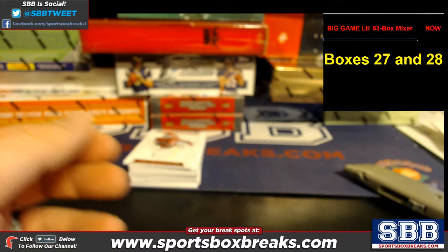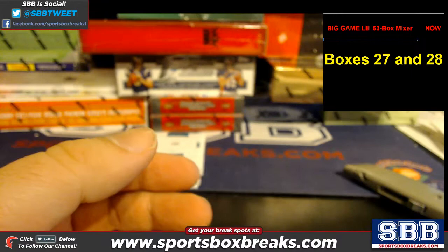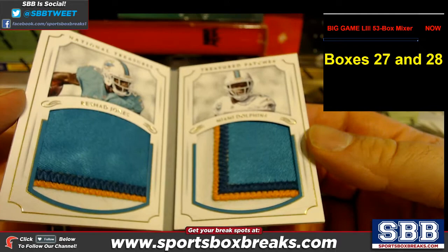All right. We got Jamal Charles to 25 going to Kansas City. That's Michael R. Then we got Treasured Patches to 10. 4 out of 10. Rashad Jones. Check that out. That's nice. Miami's doing well. Ronald C., Miami. Rashad Jones.